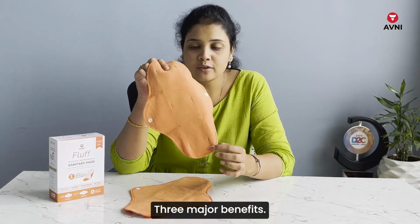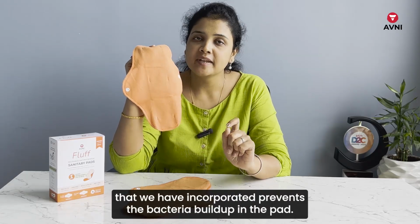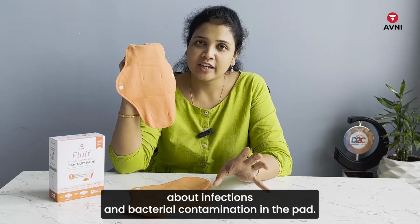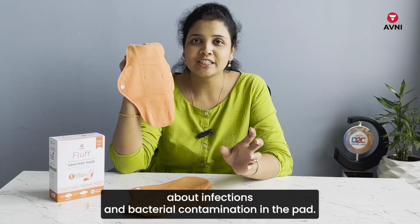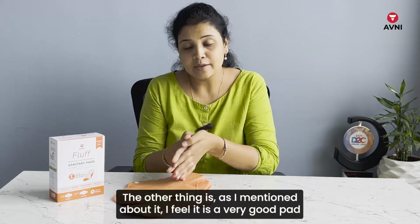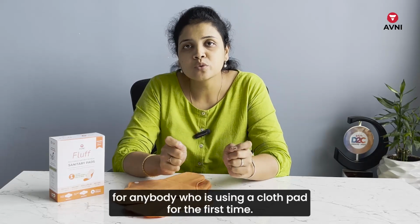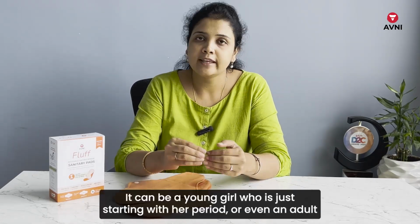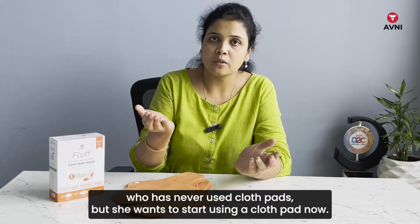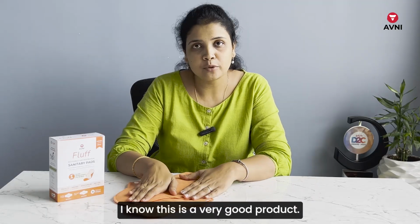Three major benefits. One is the antimicrobial technology that we have incorporated prevents the bacterial buildup in the pad. So you do not have to worry about infections and bacterial contamination in the pad. This is a self-disinfecting pad. The other thing is, as I mentioned about the DryFeel, it is a very good pad for anybody who is using a cloth pad for the first time. It can be a young girl who is just starting with her period, or even an adult who has never used cloth pads but she wants to start using a cloth pad now. This is a very good product.